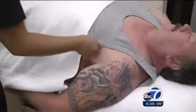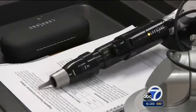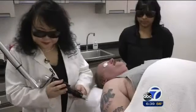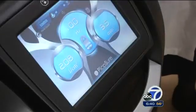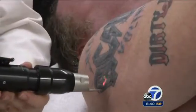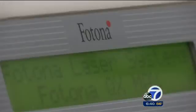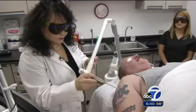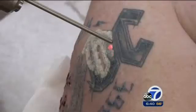To remove the stubborn blue ink, Dr. Lee will use two separate lasers, FDA approved to treat tattoos and pigmented lesions. The first, known as the PicoSure, delivers an ultra-short burst of energy designed to physically shatter the ink particles. Each pulse is delivered in a trillionth of a second. Next, Dr. Lee follows up with a powerful second laser known as the Photona, which can deliver 4 separate wavelengths, allowing it to treat multicolored tattoos.